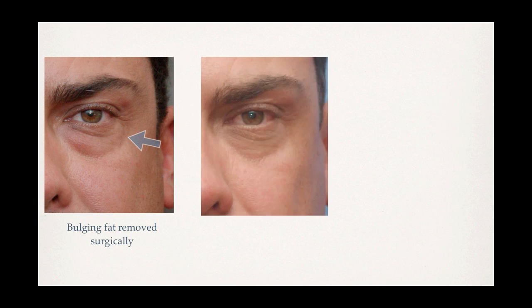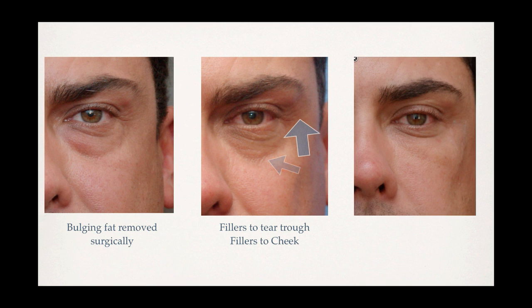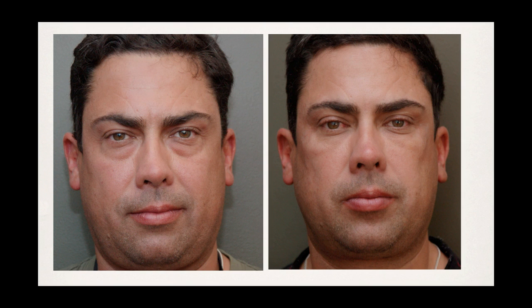And so the first thing we did was to remove some of the bulging fat from his eyes. And you can see that the bulging fat is gone, but he still has the indentations and still has the low cheekbone. So the next thing I did was to add fillers, both to the tear trough and to the cheek area. And here we've seen afterwards. And through a combination of these procedures, we've been able to remove the shadowing, remove the bulging fat, and augment his cheekbones to give him a better look.